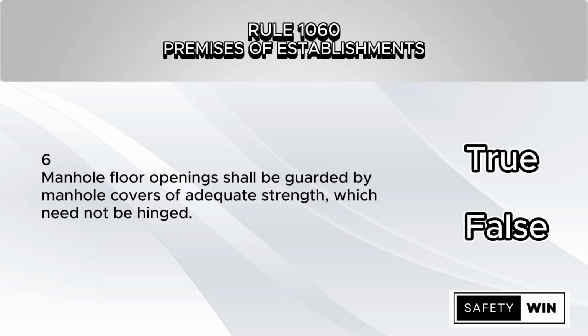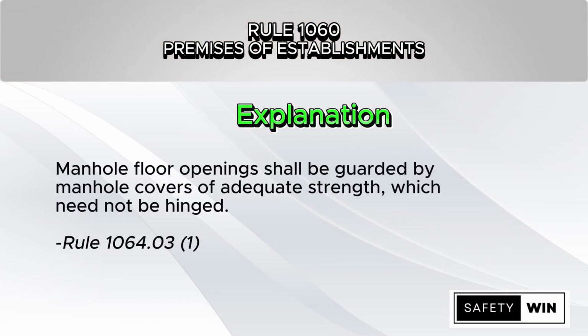Number 6. Manhole floor openings shall be guarded by manhole covers of adequate strength, which need not be hinged.